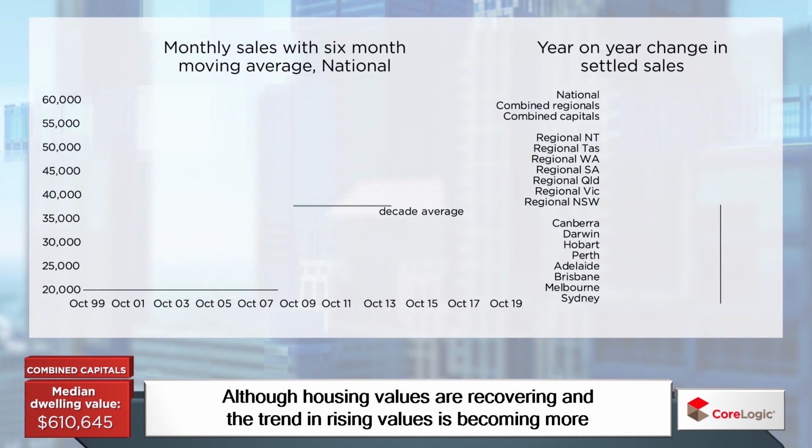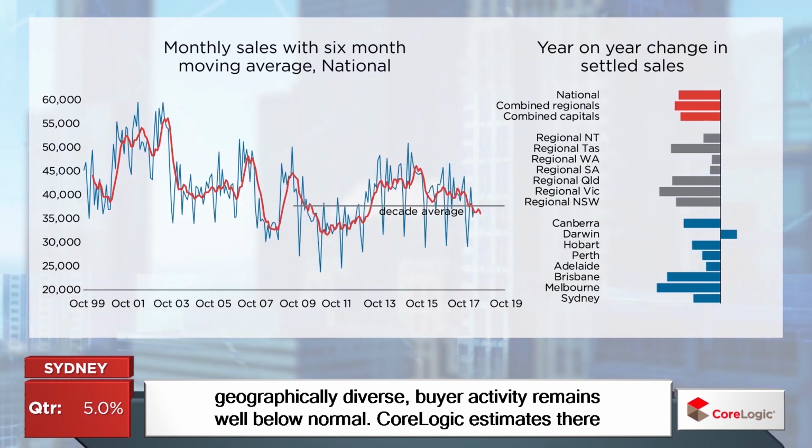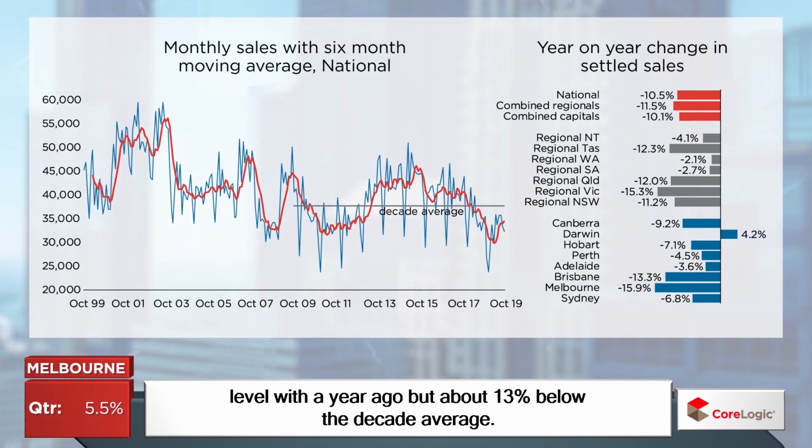Although housing values are recovering and the trend in rising values is becoming more geographically diverse, buyer activity remains well below normal. CoreLogic estimates there were 101,000 dwelling sales over the 3 months ending October 2019. That's roughly in line with a year ago, but about 13% below the decade average.